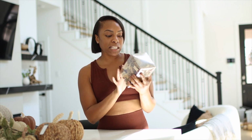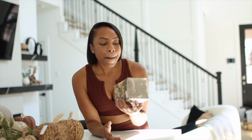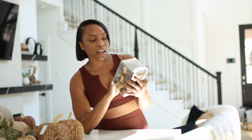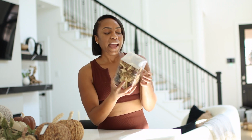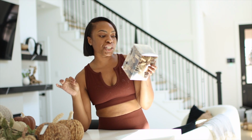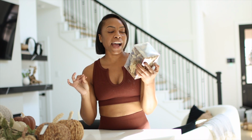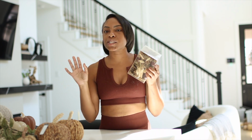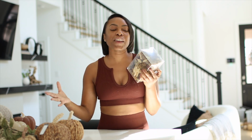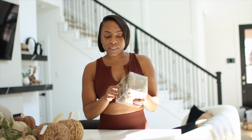I came across this vase filler at Crate and Barrel. I was torn between three different ones, to be honest. But this one is their Harvest Spice Potpourri. And it has notes of cinnamon, nutmeg, ginger, clove, and allspice. And when I tell you guys, I just know the minute that I open this up, my house is gonna smell amazing. I can feel it already. It smells so, so, so good. This was worth the splurge.